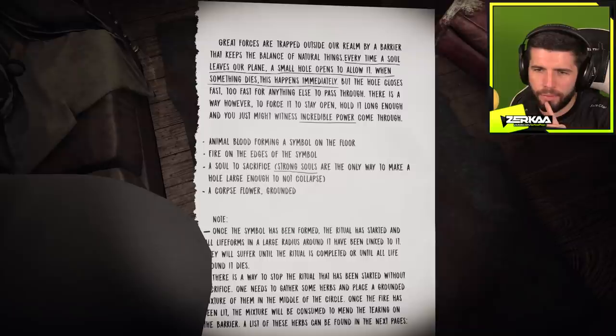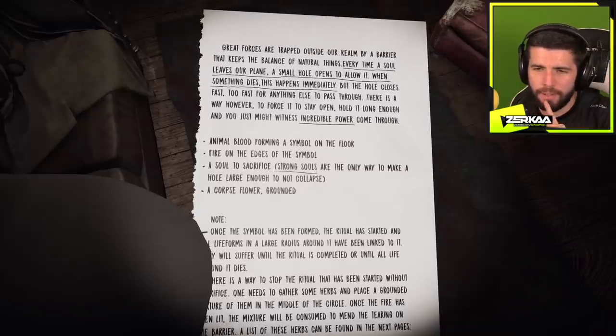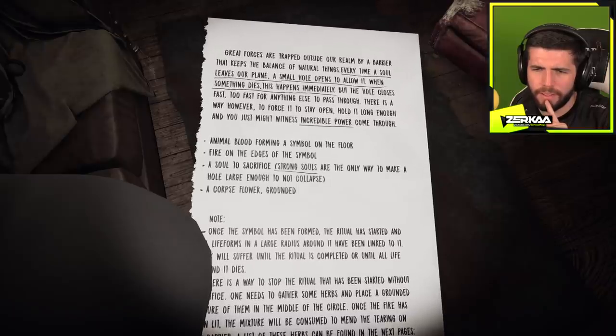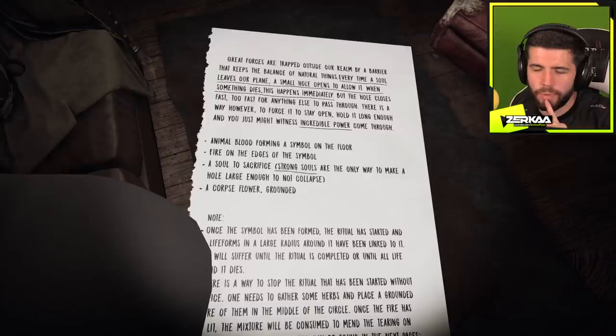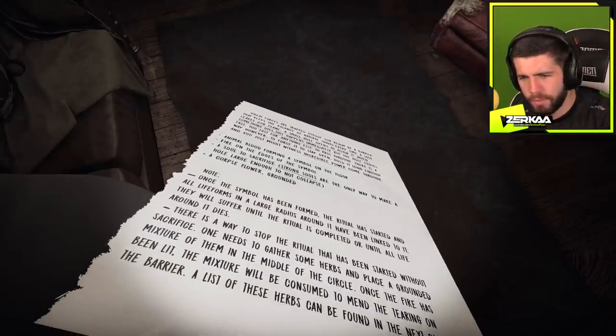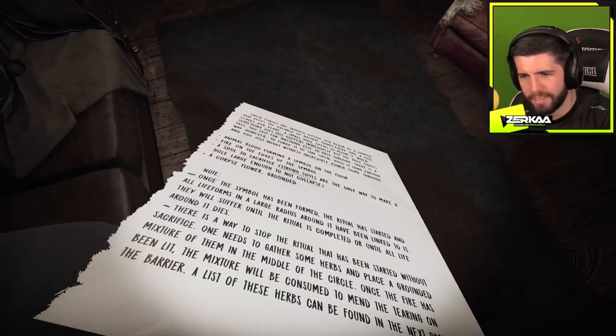Animal blood forming a symbol on the floor. Fire on the edges of the symbol. A soul sacrifice. Strong souls are the only way to make a hole large enough to not collapse. A corpse flower grounded. Note, once the symbol has been formed, the ritual has started, and all life forms in a large radius around it have been linked to it.